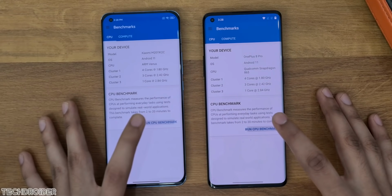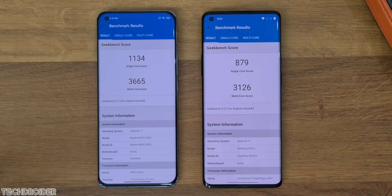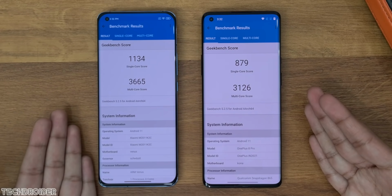So here we go. So Xiaomi Mi 11 scores are here. OnePlus 8 Pro is still running some tests. Okay, so in single core there's a 1134 score in the Xiaomi Mi 11, while there is 879 in the OnePlus 8 Pro, 3665 multi-core score, and 3126 in the OnePlus 8 Pro.